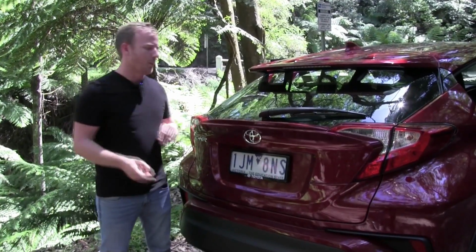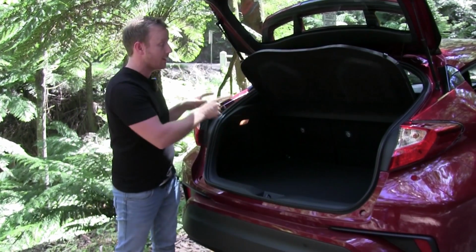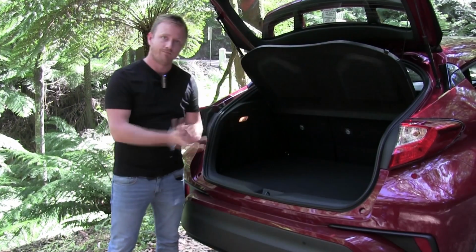Last but not least, boot space. Now the CHR offers a fairly usable 377 litres with those rear seats up, but if you drop them, that number grows to more than 1,000. There's also a space saver spare hidden under a panel in the boot.